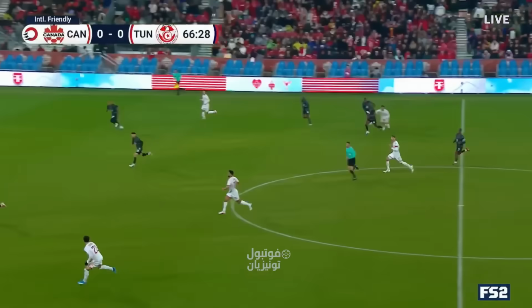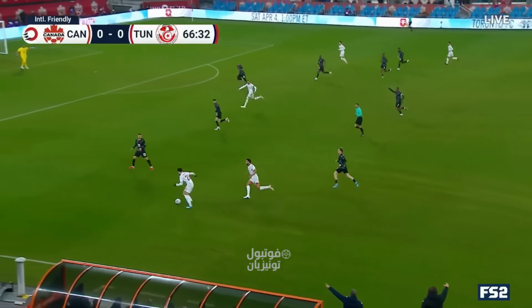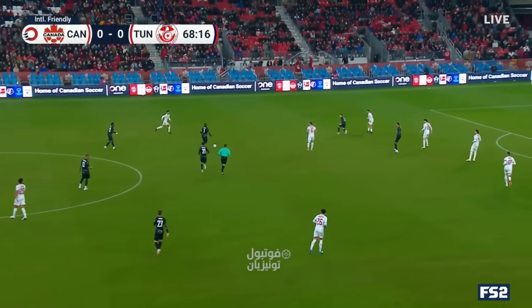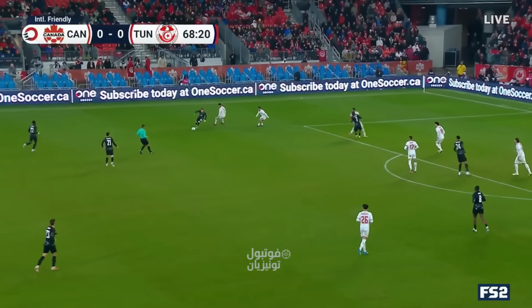Here's Ayari. Ayari delivers a ball, high, lifted to Tunekti. Once again, the two substitutes combining. Across the pitch. Tunekti goes down. Canada. Now it's Canada's turn, though, to win back possession and start to gain some momentum.